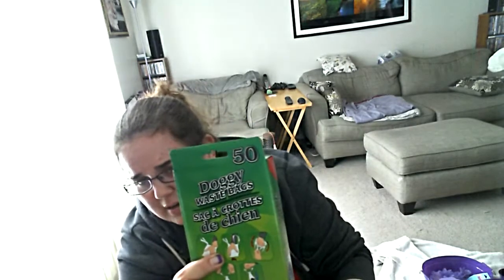And they seem to be about the same size because in the back it shows that you can fit your whole hand in to grab the dog waste. So that's about the size that they are. They're really small. They just hang over my shifter.